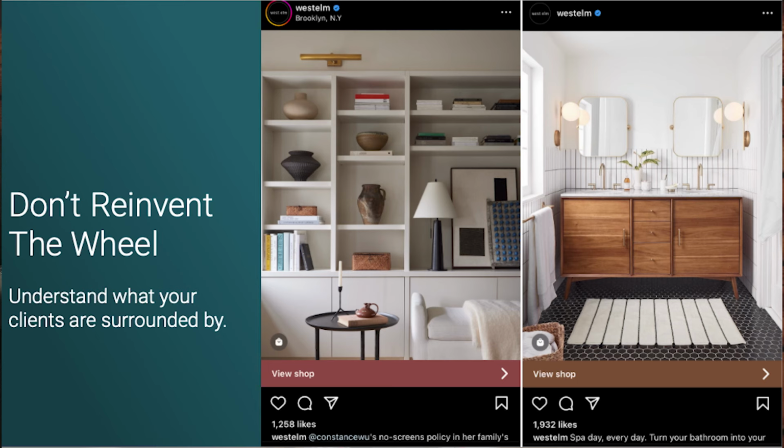Because in this case, West Elm sells furniture. They don't sell remodeling services, but they don't just show a vanity by itself in a factory or a table and chairs by itself. They're actually showing how it's going to look in your home. And we want to make sure that we are giving off the same vibe when we're trying to sell remodeling or landscaping or any other design construction work to our prospects. Principle number one of how to make social media good: don't reinvent the wheel.